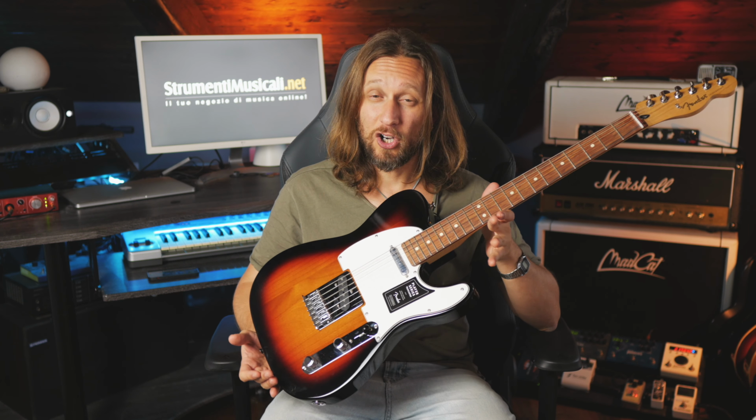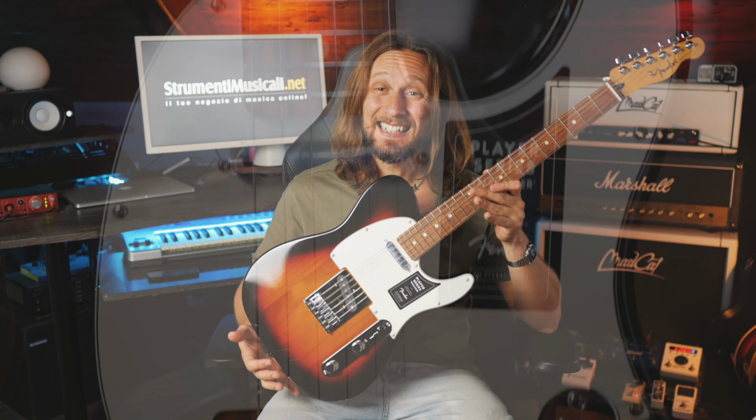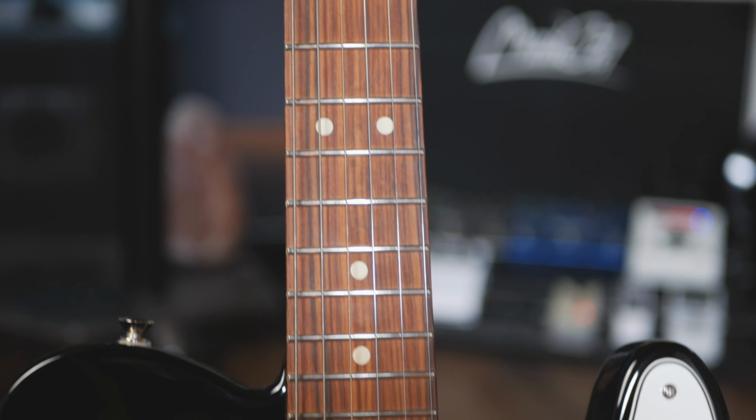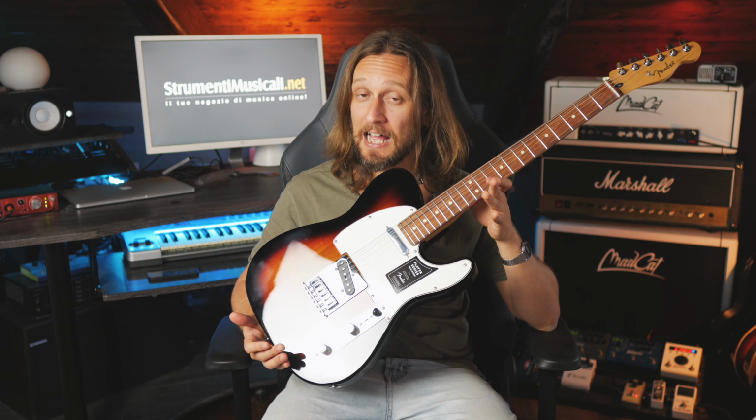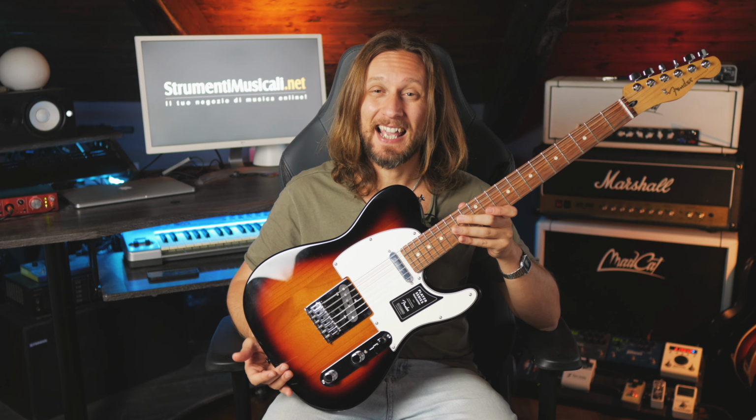Another really iconic instrument is the Fender Telecaster. It's a solid, no frills, reliable workhorse that has a lot of personality and character.